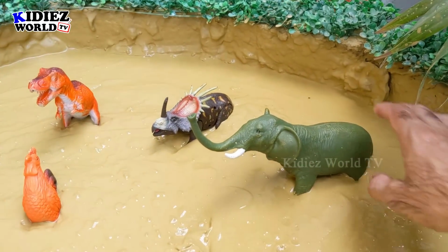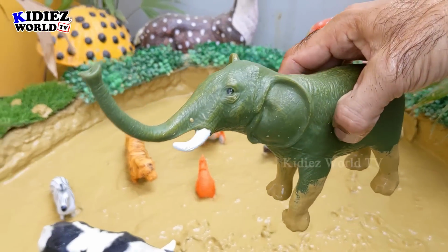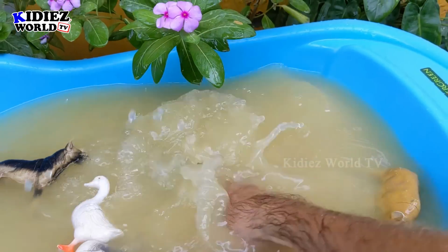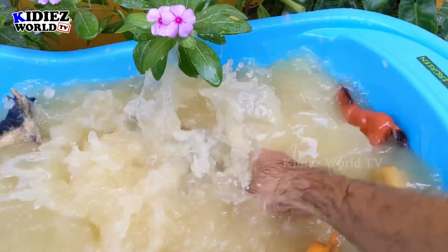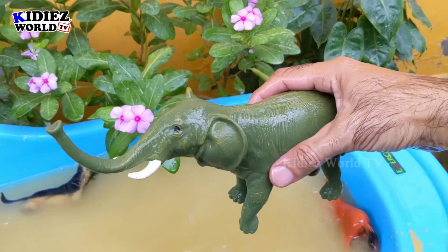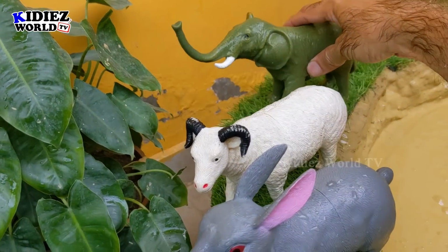And the next one we have is elephant, the biggest animal on the planet right now. Let's watch him. There we go, elephant. And the big animal does not fit in the washing tub.